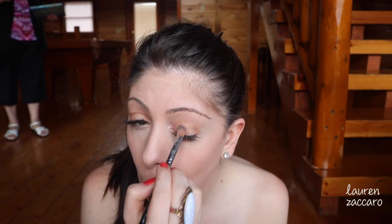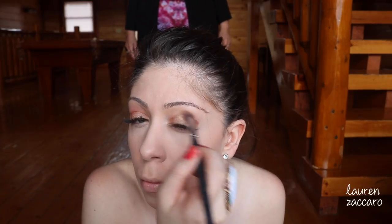With my transition color, I start off with this red orc color. Gorgeous, gorgeous color. It just really goes so well with green eyes. This palette is so pigmented. As I was using it, I was falling more and more in love with it.